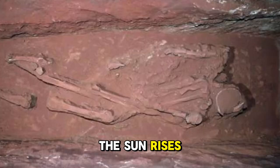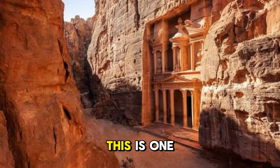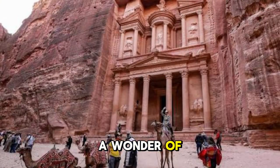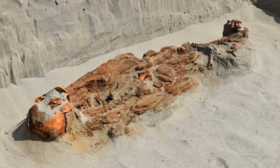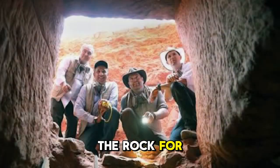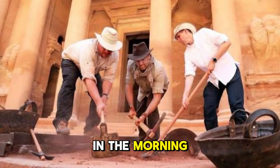The sun rises over Petra. Light touches the rose-pink cliffs. This is one of the most famous places on Earth. People call it a wonder of the world. You enter through a narrow canyon. The walls rise high on both sides. They call this path the Siq. It winds through the rock for over a mile. The stone glows red and orange in the morning light.